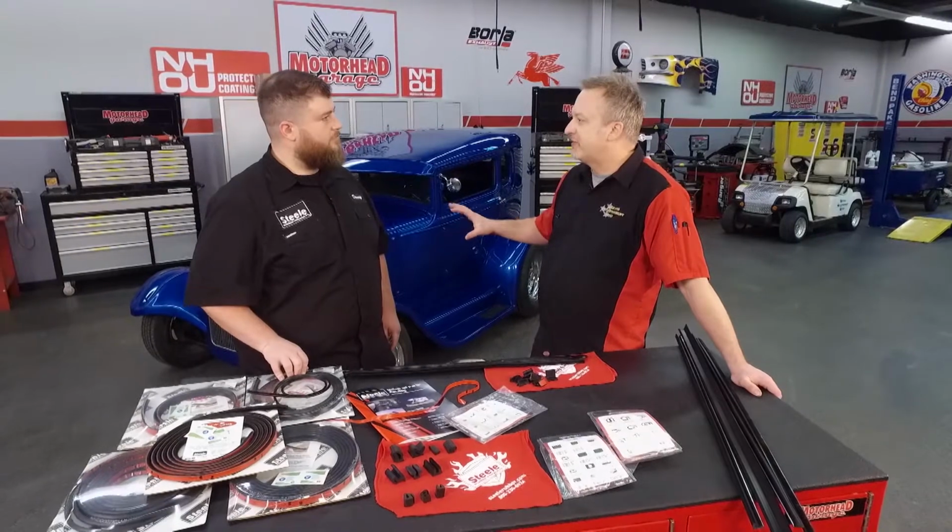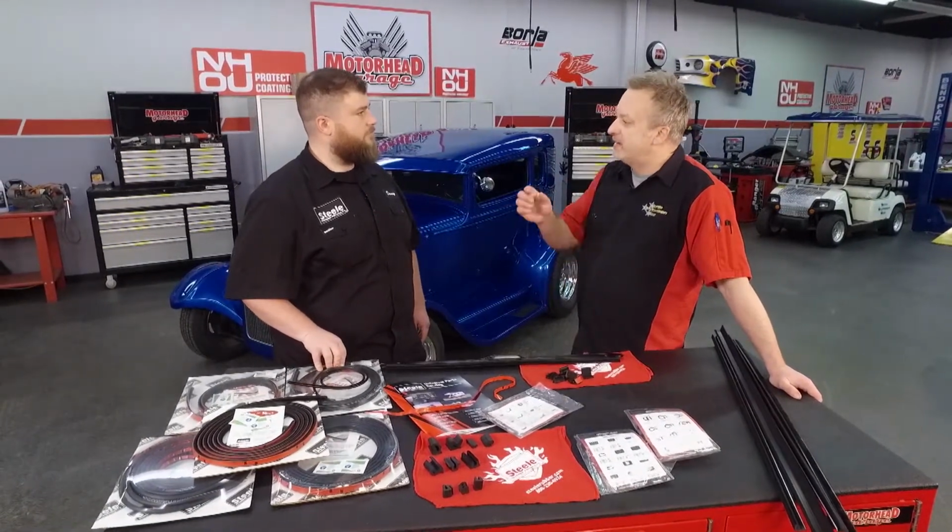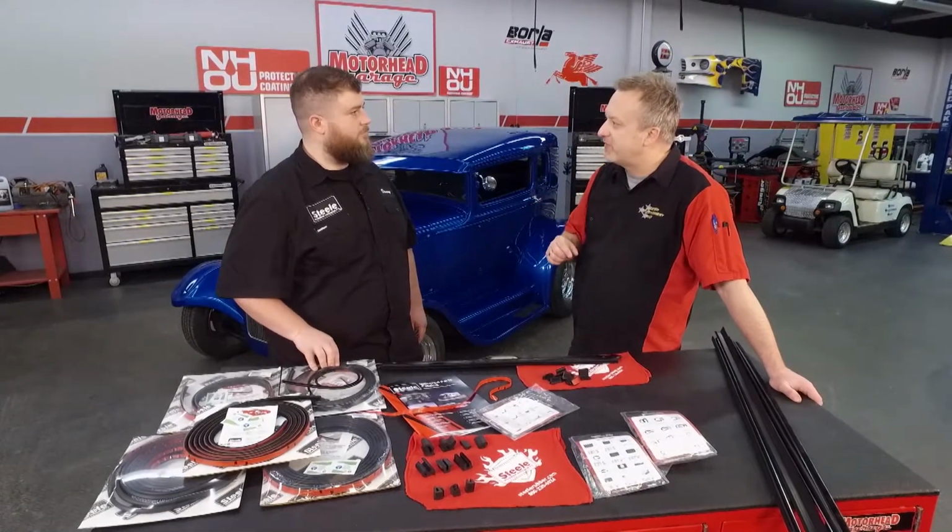When you're customizing a vehicle, though, you're putting maybe something different, a headlight that didn't come with it, or in this case, the mirrors that maybe weren't original, and you're going to look for mounting pads and that sort of thing. Those are hard to find. If there's some kind of strip rubber, what can you offer?